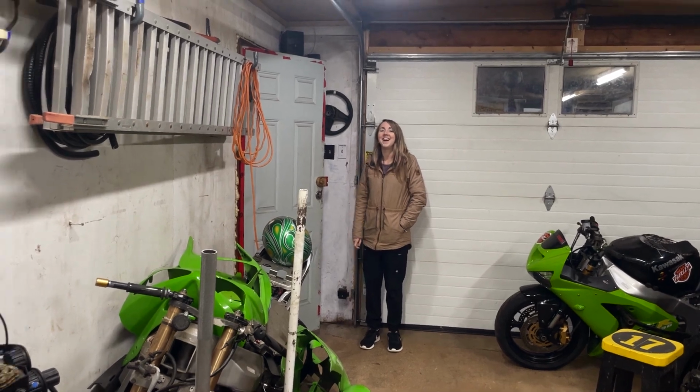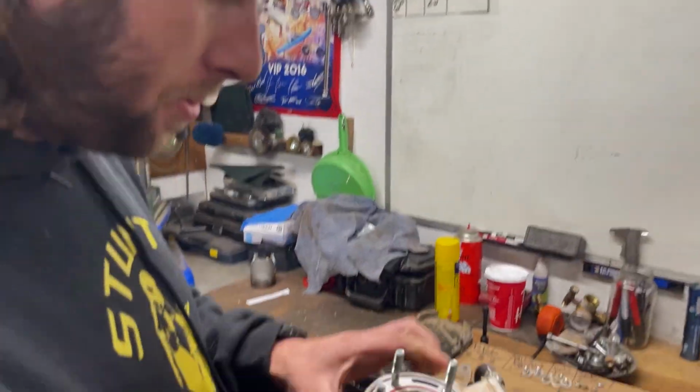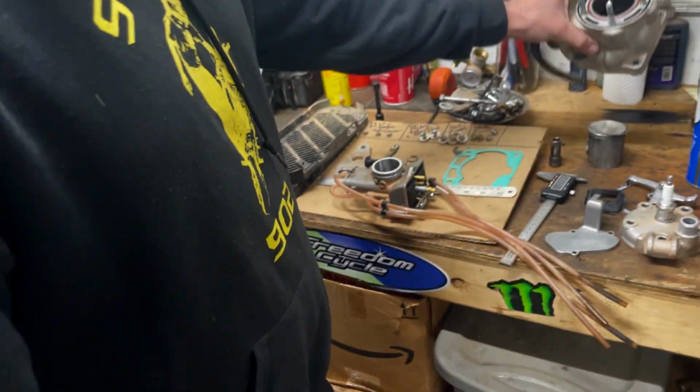So we're gonna keep. Smell you later. I was trying to be quiet. So yeah, that's what we got there. Cylinder's pretty cooked too. I don't know if you can see in there. Yeah, oh yeah, you can. That's gross. We'll put that away.